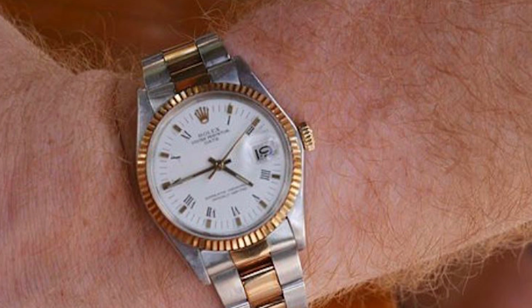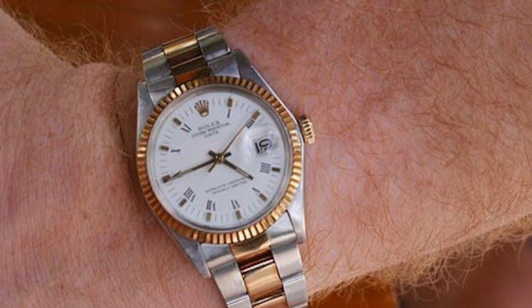So let's talk about some of my personal favorite Datejusts. I actually own a vintage one, 36 millimeter, classic size. It's a Roman dial, two-tone, yellow gold, fluted bezel. It's beautiful. It's a watch that I've had for a long time. It was one of my first nice watches besides the Omega Seamaster. It's a vintage watch, so it looks kind of small to some people who aren't really watch connoisseurs, but people who like watches respect it and know what it is.